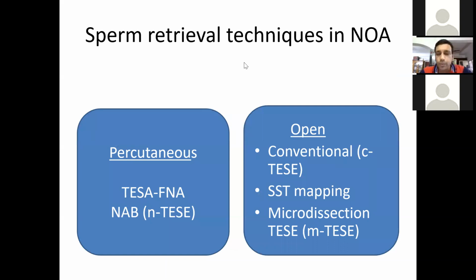So what are the sperm retrieval techniques in non-obstructive azoospermia? You can have percutaneous and open techniques. In the percutaneous technique, you have the fine needle aspiration, and you have the needle aspiration biopsy, which is also referred to as needle TESE, that is testicular sperm extraction.